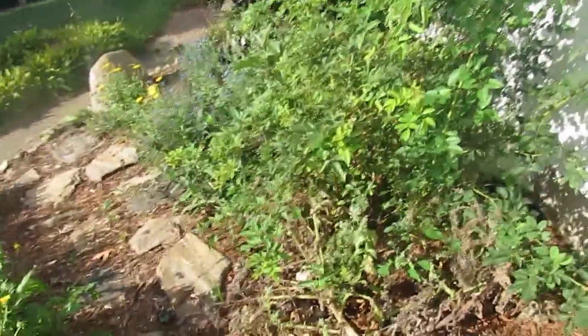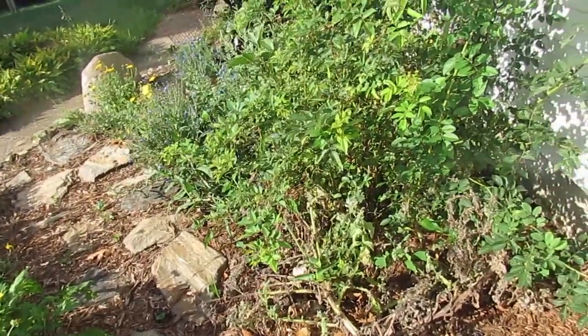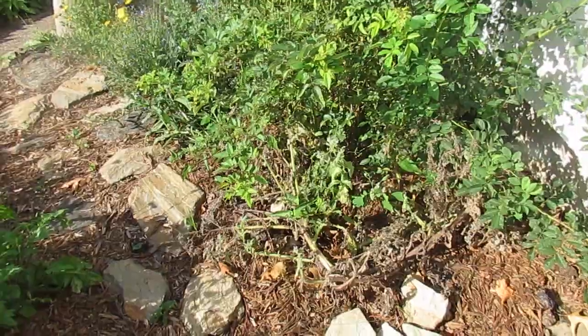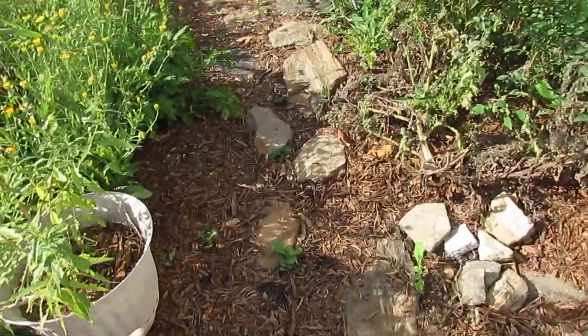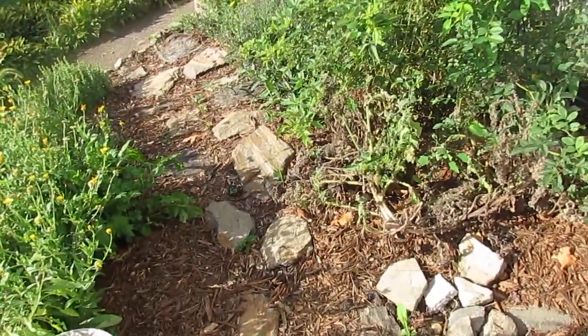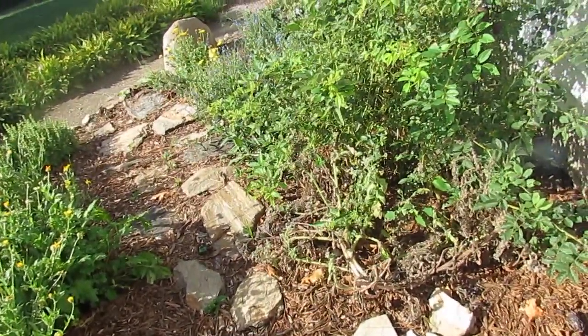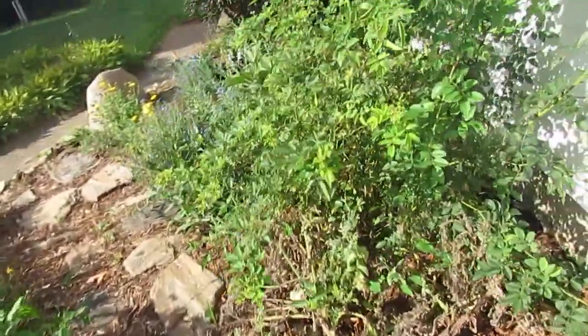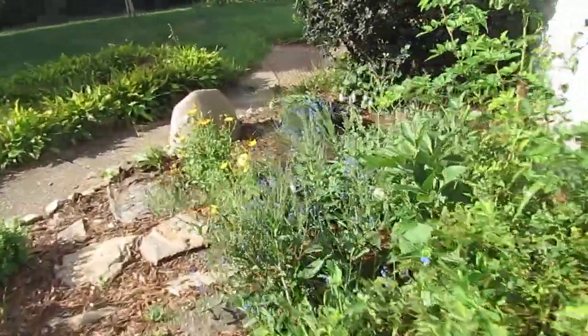So basically what I have discovered about borage is it's great for the pollinators, but as you can see, it's not a pretty plant. So I have taken some of these babies and transplanted them down in the garden near the mulberry trees and comfrey. So I will show you that, and hopefully that'll be a better spot for the borage.